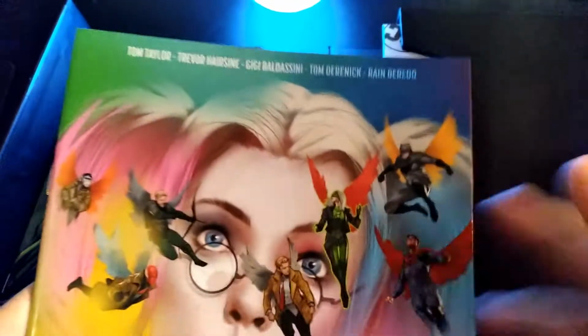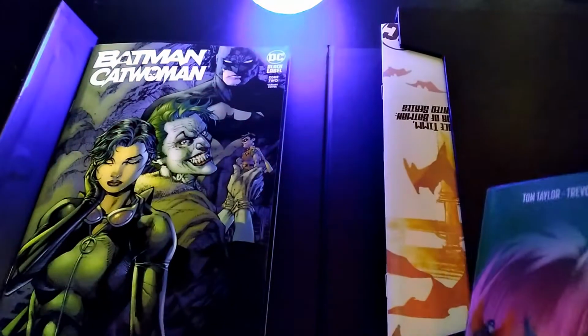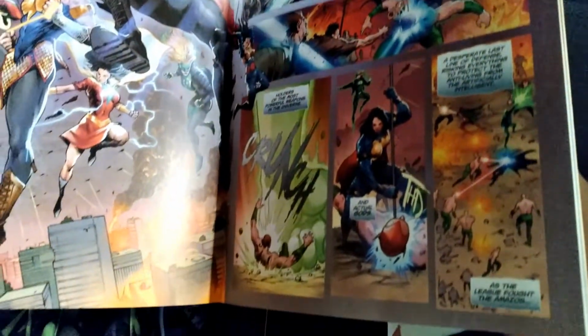Next we have Deceased number 7. This is the last part, I believe. And it's just been a great story all the way through. I can't say enough good things about it. Highly recommend it if you haven't read any of Deceased. I would say start from the start and work through all of the mini-series and one-shots.